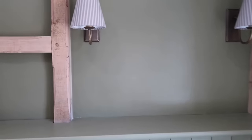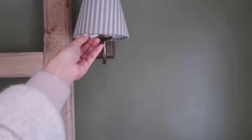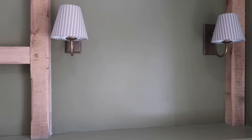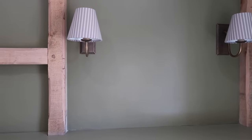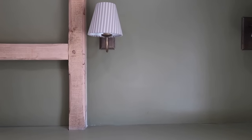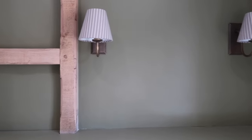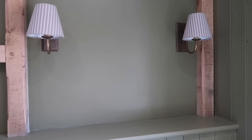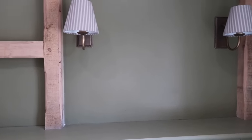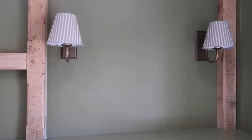These are the Etsy wall lights at the moment, and the colour is stunning. It looks almost like a sort of grey, and it's listed as grey, but there's definitely a sort of lilac-y, mauve-y undertone, and they look so good in here. But I can change them, that's the thing that I love. I can change them out. I can go for something floral, botanical, I can go for gingham. I've got lots of different options.